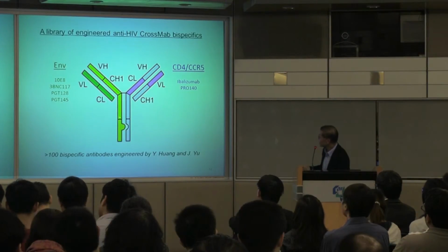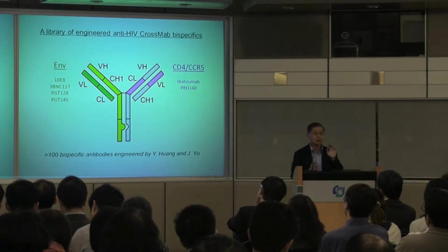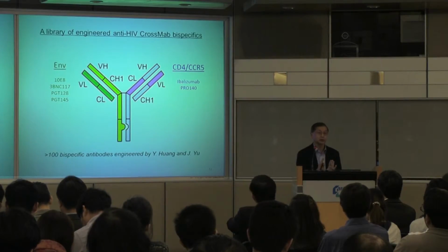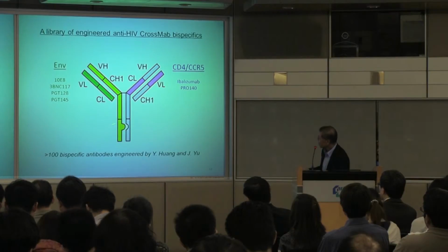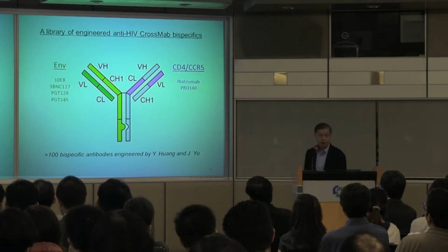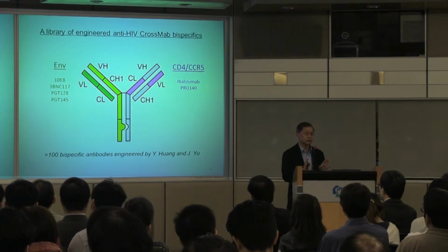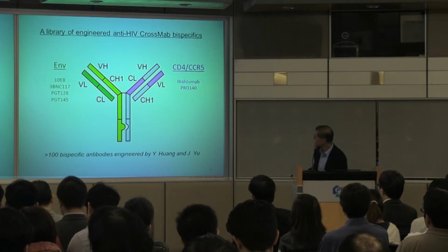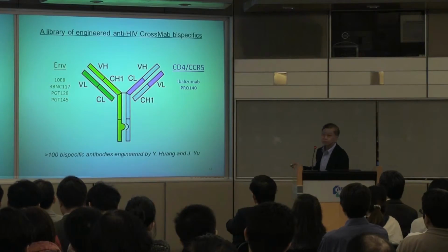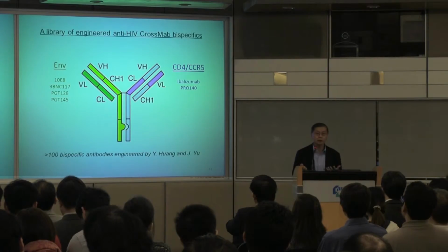Well, we want the formation of 2 different heavy chains coming together. We don't want the homodimers, we want the heterodimers. And so one could create a hole and a knob so that you would discourage the pairing of homodimers and favor the pairing of heterodimers. And indeed, that is the case when you do so. But the light chain could mispair.